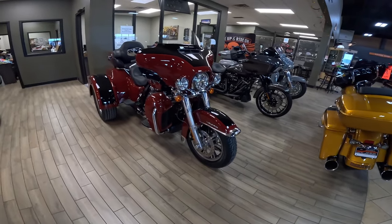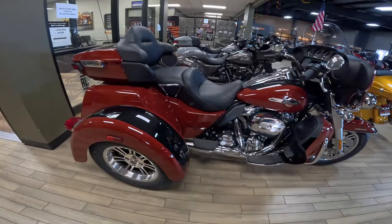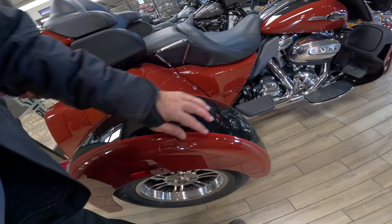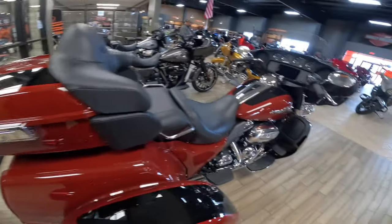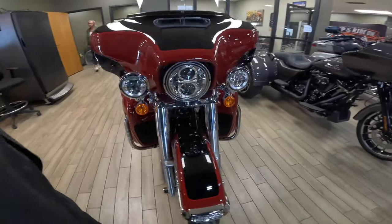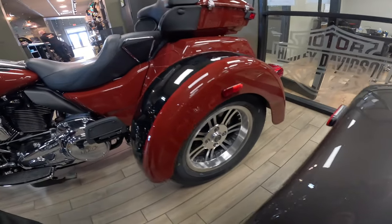Y'all know how I love trikes. Check this one out. Tri Glide 114. I love the paint. I don't know what this is called, but it's black, the pinstripe, and then the normal color. Absolutely gorgeous. This thing is loaded. This is my kind of thing. Got all the chrome on it. I'm a chrome type guy. Look at those wheels.